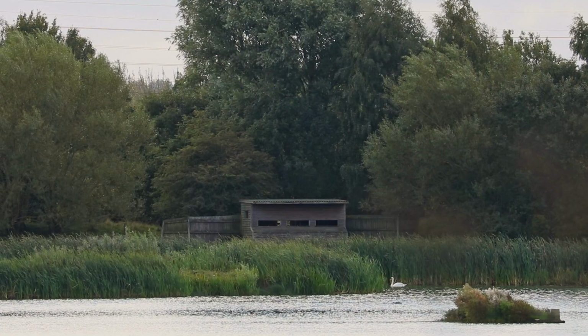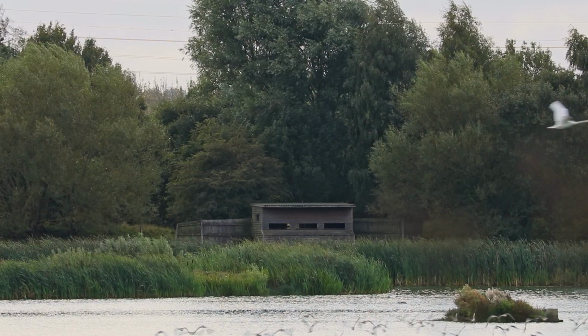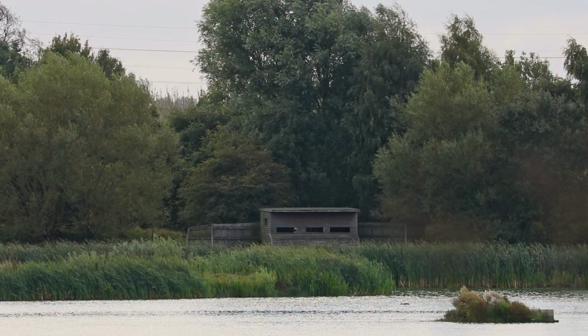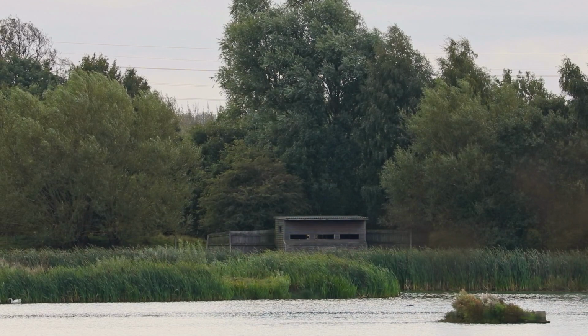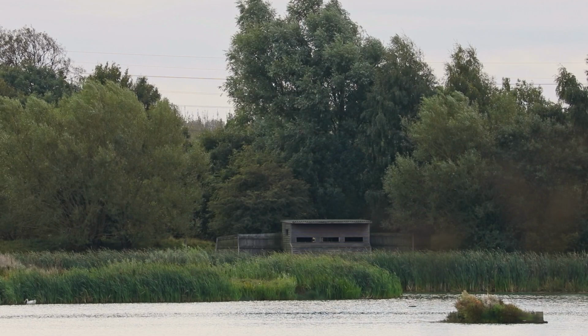So over there in the distance, you can actually just see the first hide we went into when we arrived. So we walked around the bottom end of the lake and walking around up the other side now. But still, there's not a lot around. As I said in the last few videos, it is that time of year. It is really quiet, but beautiful place. I mean, look at it, fantastic.